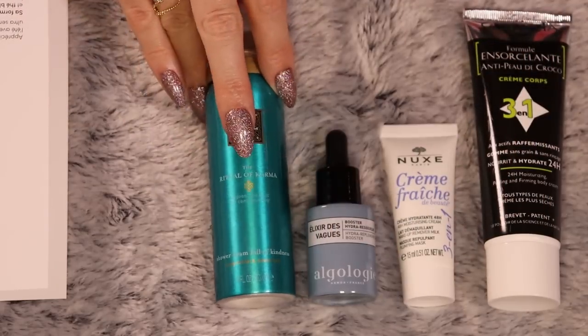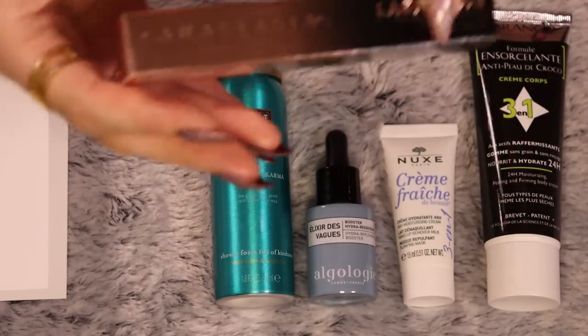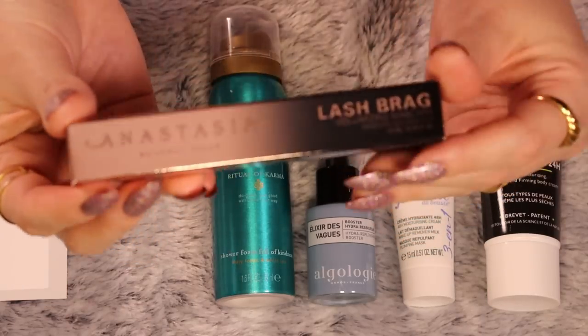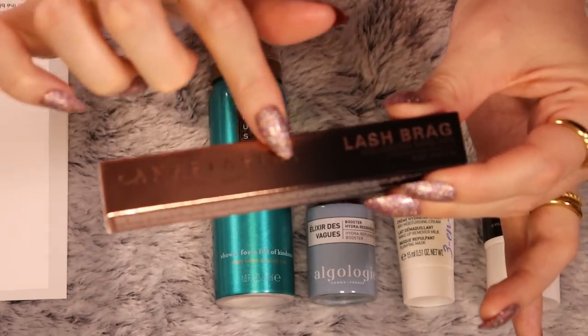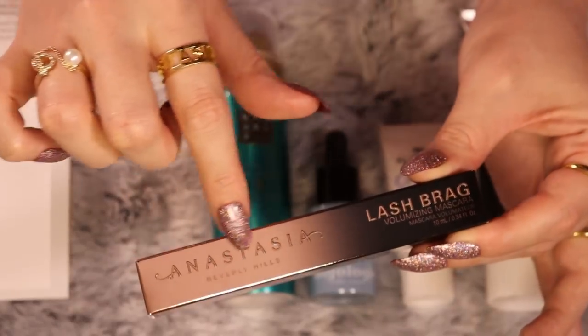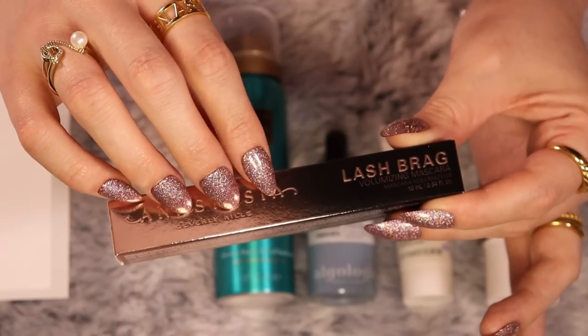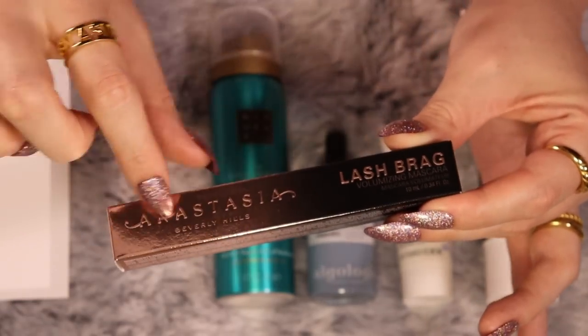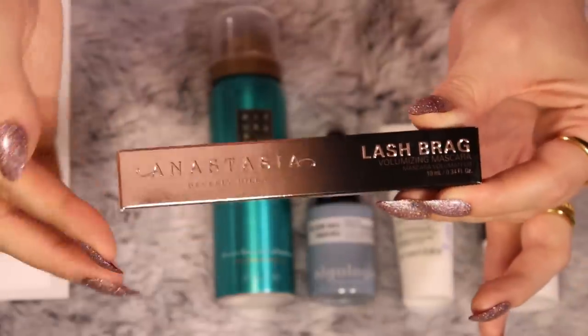The last product is the mascara. Oh, it's Anastasia. Nice. Anastasia Beverly Hills. Can you hear that? Anastasia. Lash Brag volumizing mascara, 10 mils. So this is a full size.